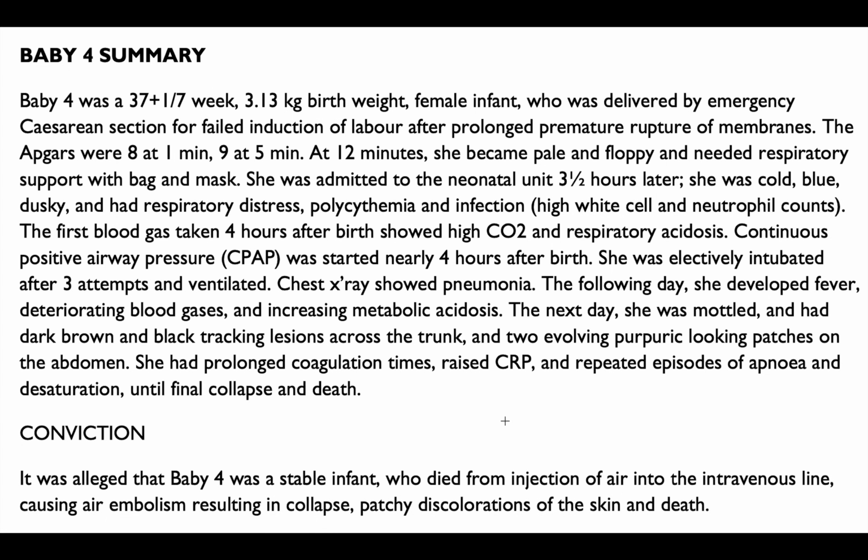The first blood gas taken 4 hours after birth showed high CO2 and respiratory acidosis. Continuous positive airway pressure was started nearly 4 hours after birth. It's a form of respiratory support, of course. She was electively intubated after 3 attempts and ventilated. Chest x-ray showed pneumonia. The following day she developed fever, deteriorating blood gases, and increasing metabolic acidosis.